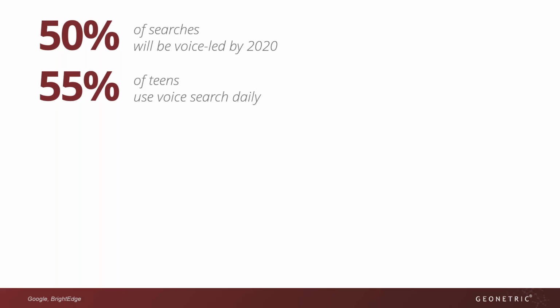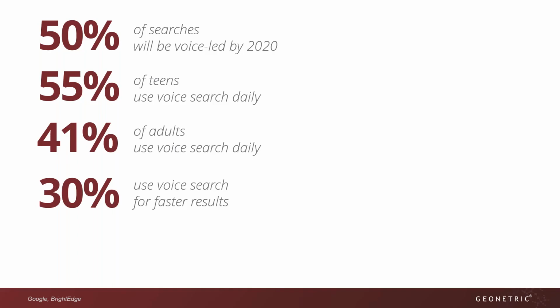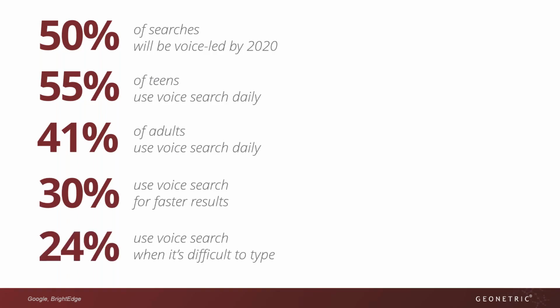Search is used in interesting ways by different audiences. Teens use voice search very heavily. Even today, more than half of teens are using voice search on a daily basis. A smaller percentage of adults use voice search on a regular basis. The reasons people do it are, well, there's a number of different reasons. Certainly, a number of people see this as faster than typing in their questions. And then many people are using this when it's difficult to type.